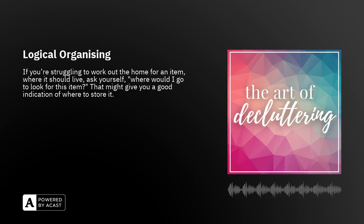Is there drawers or a buffet or something, a bookcase near where they're sitting to have their breakfast that you can put that, so that it's easy to grab, even though it's not the bathroom where someone would say, oh no, all your hair stuff should go in the bathroom. The logical place is where you're going to look for it and where you're going to use it. And you've then got to create the system around it.